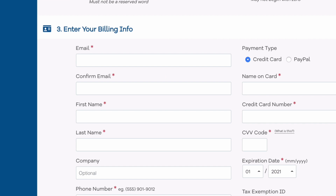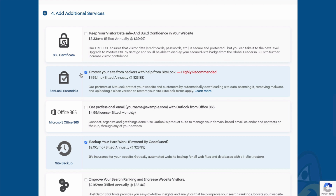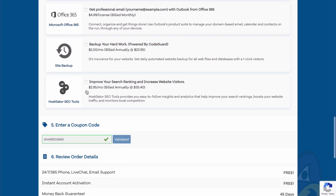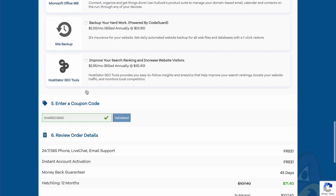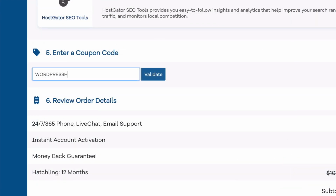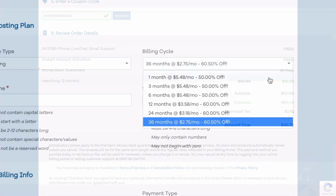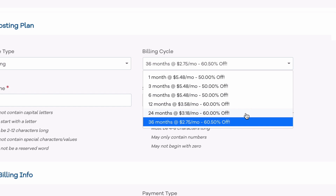Next, you'll see it's added on extras here. You want to uncheck these as you don't need them. And now you want to enter the coupon code here. So enter WordPress Hero to be sure to validate your savings, and you'll see the cost will go right down, saving you up to 60% off your entire hosting, depending on the hosting package you choose. If you decide to go with a year or more, it will unlock a free domain, which is cool.